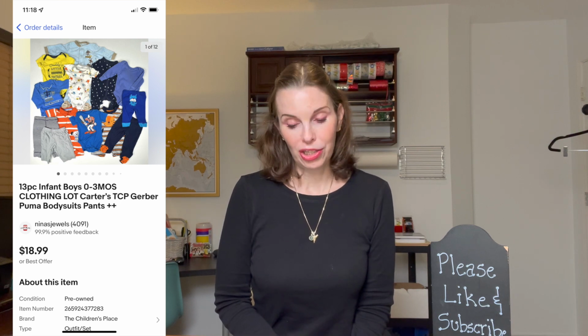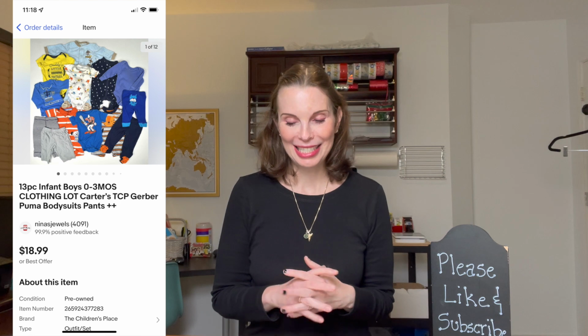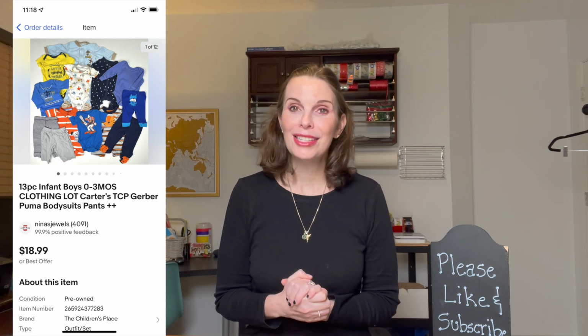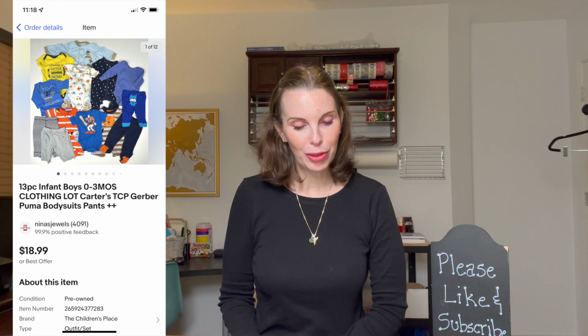Next up was a 13-piece lot of infant boys 0 to 3 months clothing. This was a lot that we had gotten in the storage auction purchase. So we had broken down our cost from that, based on listings. So our cost of goods on this whole entire lot of clothing was just 24 cents. And this lot sold for $18.99, which was our full asking price, and we got positive feedback on this purchase.